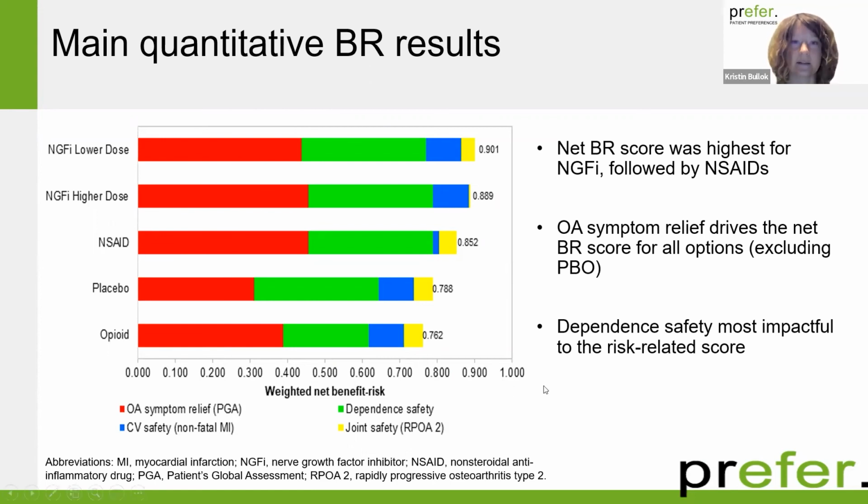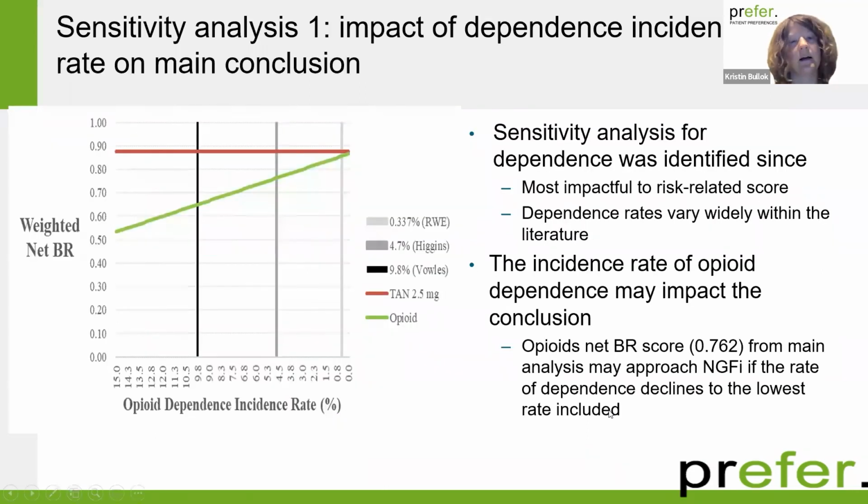The main risk driving the impact on the benefit risk score is dependence. You see that with the bright green line. Because dependence is the most impactful to the benefit risk score, on the next slide, the range of rates for opioid dependence varies widely in the literature.